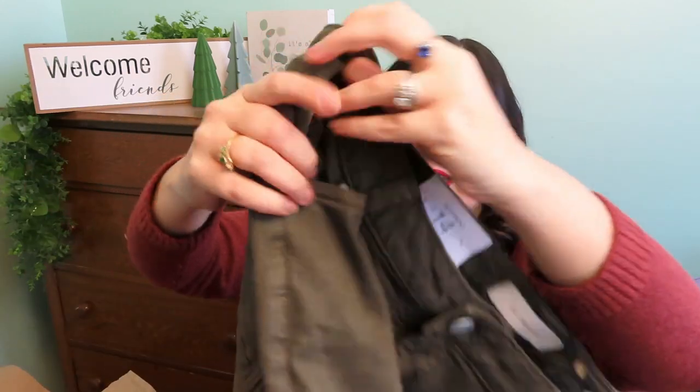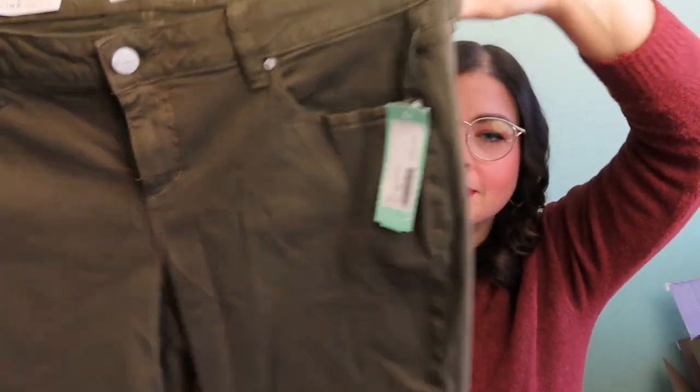And last but not least, we have the boyfriend jeans, Tasha boyfriend jean in olive, size 14W, because I did size down because I am losing some weight. Get healthier, you know, new year. In olive. They're boyfriend jean. I don't have any boyfriend jeans, so there's the light. All right, well, let's try everything on.